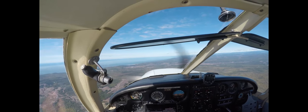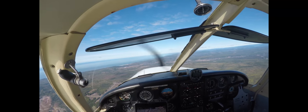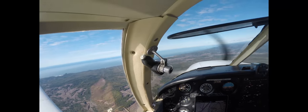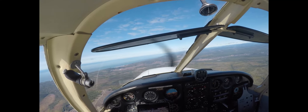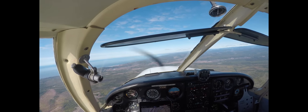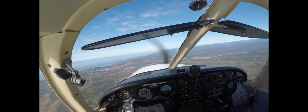Quillayute. 1200 in the pattern. Let's see if we can get their ASOS. Quillayute State Airport. Automated weather observation. 1920 Zulu. Wind calm. Visibility 10. Sky condition clear. Temperature 08 Celsius. Dew point 01 Celsius. Altimeter 3027.